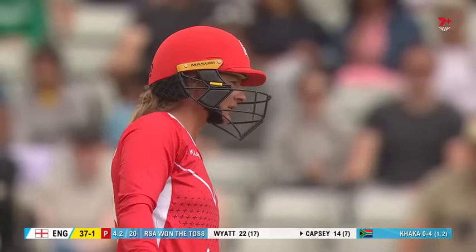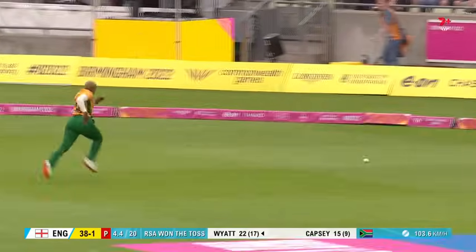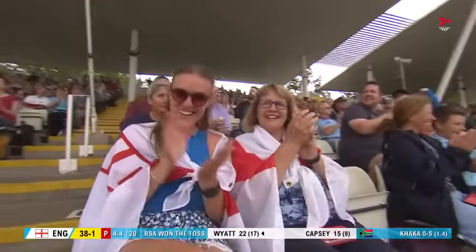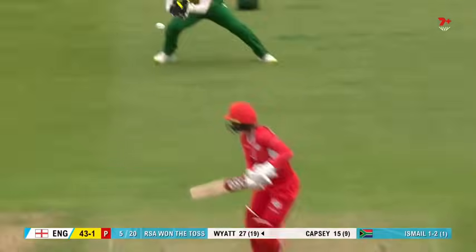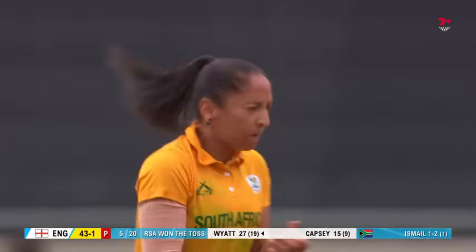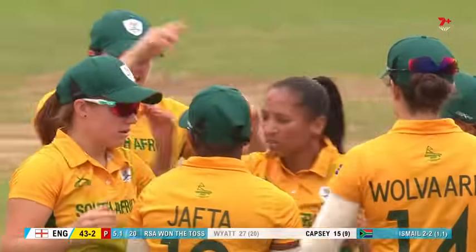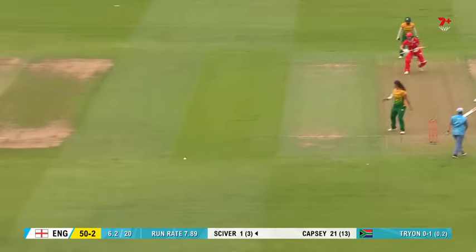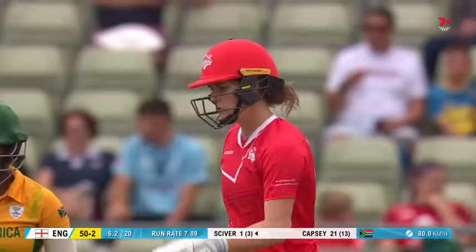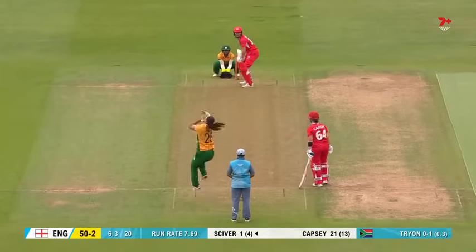It's poor fielding again, that's Mignon du Preez. So that is a beautiful touch from Danny Wyatt. Uses the pace. There's the edge. Taken, Ismail, again. How South Africa would love it if she could bowl every ball for them. And now she has decided to turn herself into a left arm orthodox, which in the T20 international format against right-handers, to spin the ball away is an absolute asset.